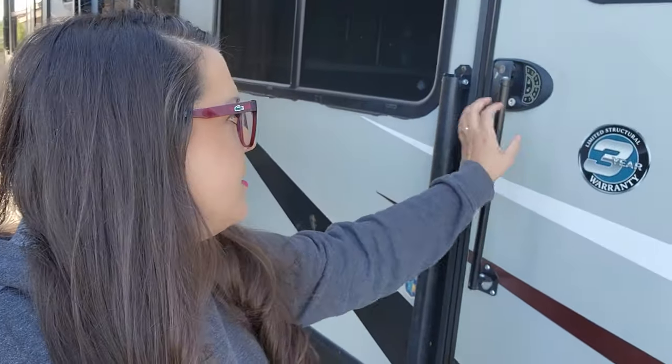It has been a while. Oh, it's not unlocked. It has been a while since we've been in the rig. We've done a few small trips, but for the most part, it's just sitting out here completely empty because we moved everything out. We thought we were gonna sell it. Now we're not gonna sell it.